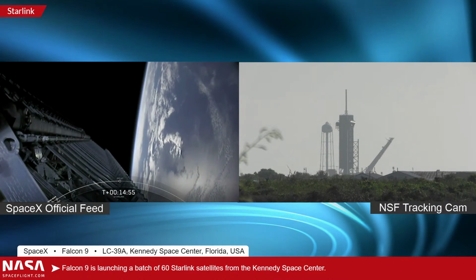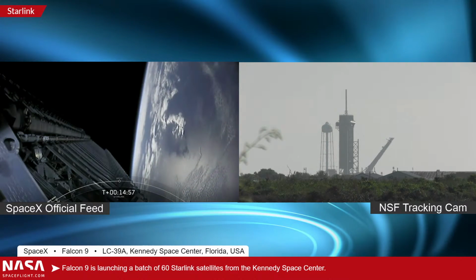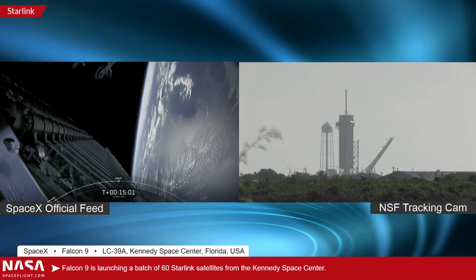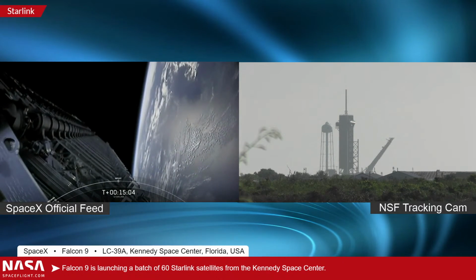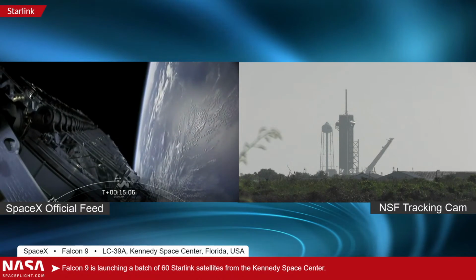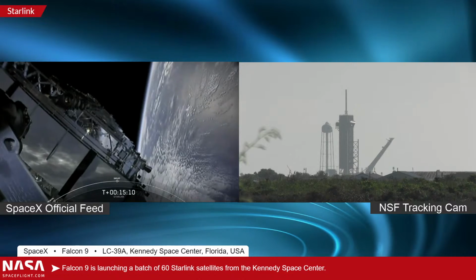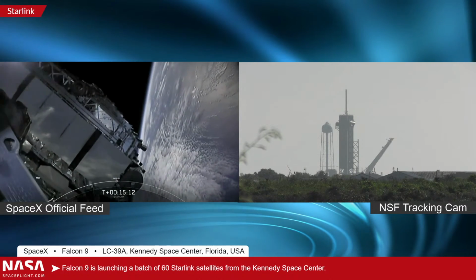Starlink deploy confirmed. And there we go. Starlink deployment confirmed, I just heard over the ComNet. And we just saw the tension rods come off the side there. That was that big rod that sort of angled up off the top of the screen. And then you see these Starlink satellites start to float away from the second stage of the Falcon. Fly, my pretties, fly.